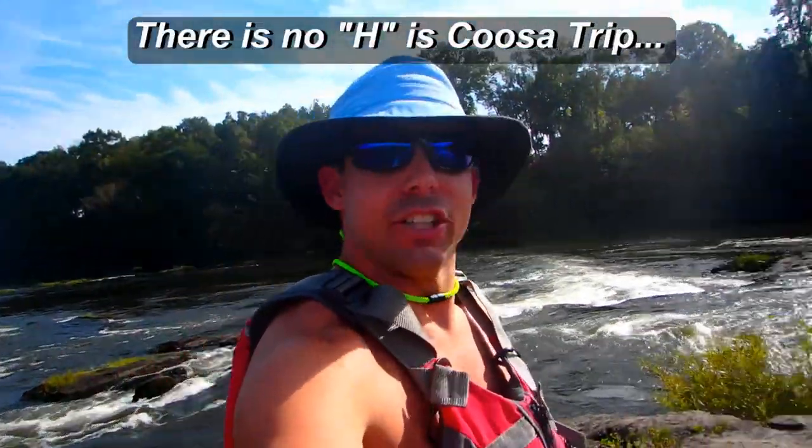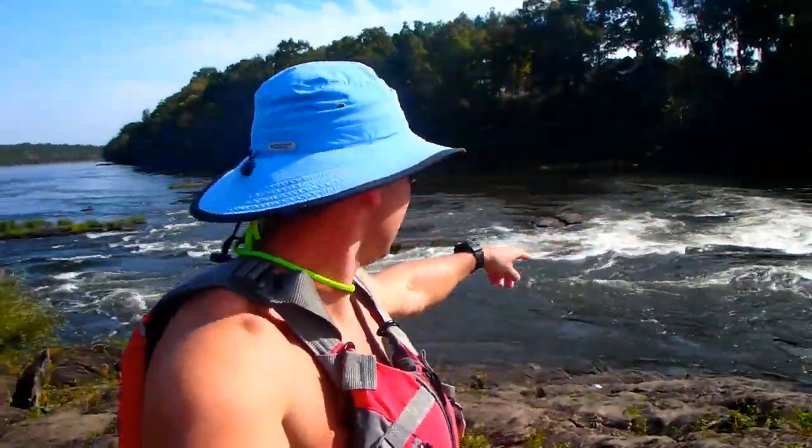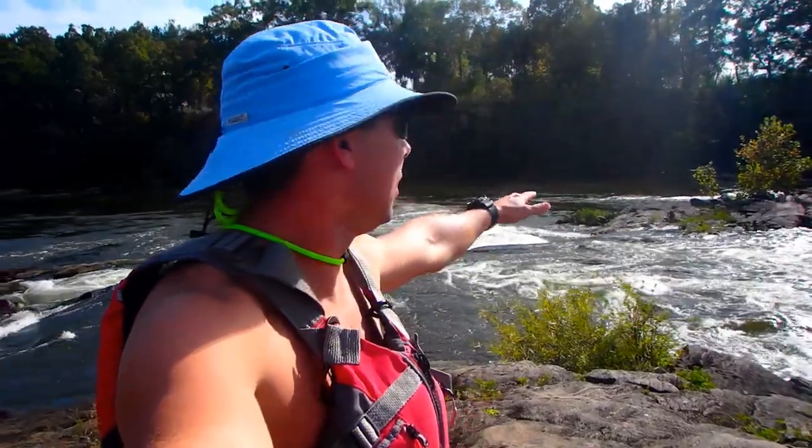Gap here on the Coosa. You can see it behind me. It's kind of the rapid. It's going to come down and hit it. You got a couple different ways to go, but it's kind of a confused spot where you could get into some trouble. You got the right side of the river over here, the left side over there.